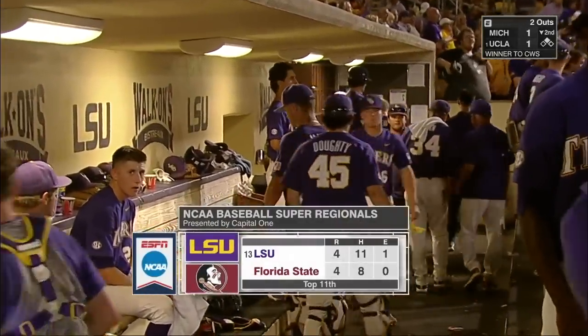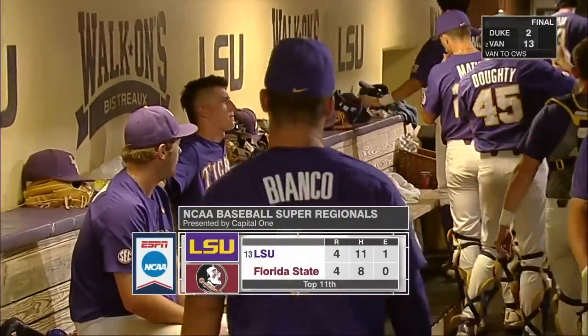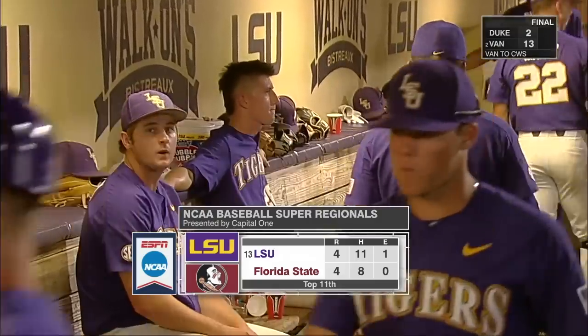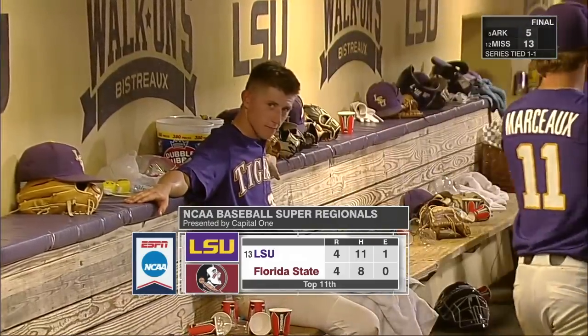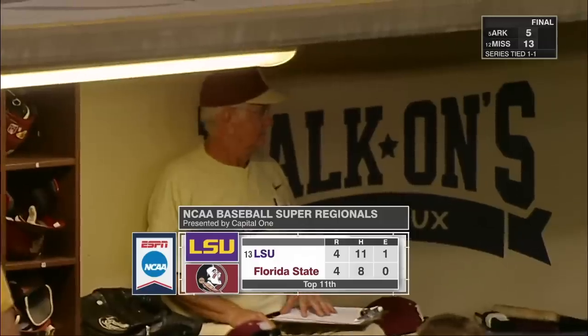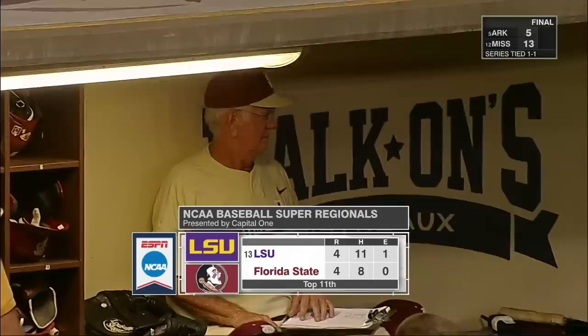So in the LSU dugout, momentum from the fastball of Devin Fontenot. We're tied at 4, headed to the top of the 11th. A Florida State win puts them back in Omaha and a chance for their first ever national championship. Confident Fontenot looking at the camera because he knows he's done his part to try and get LSU to a game three.